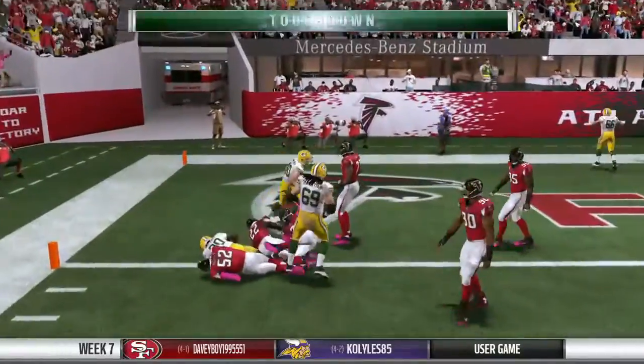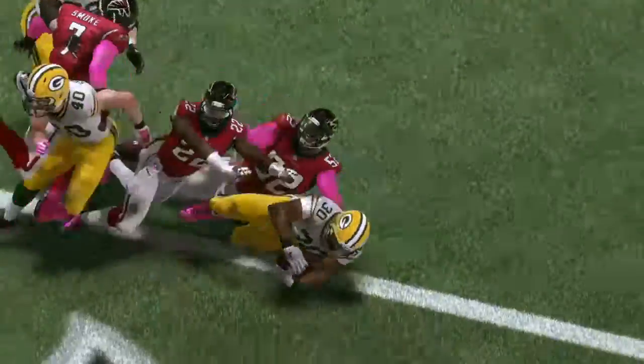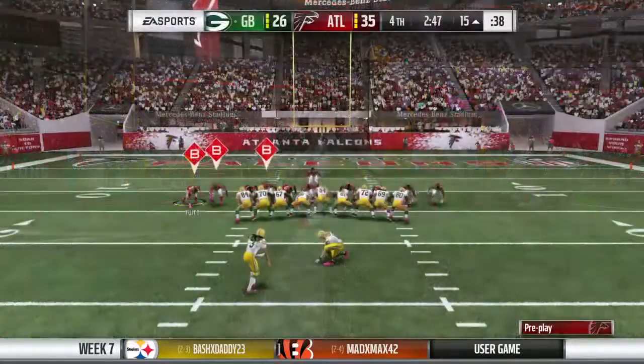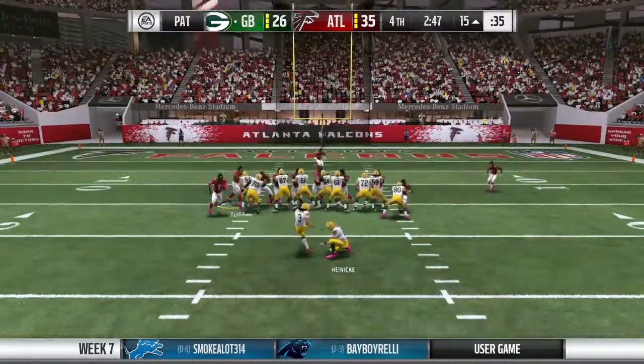And a second effort gets him in. Touchdown, Packers. A great play there. His 1st touchdown on the year. And the Packers get a score closer.